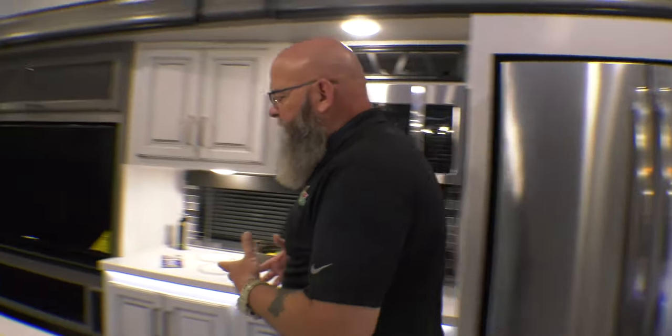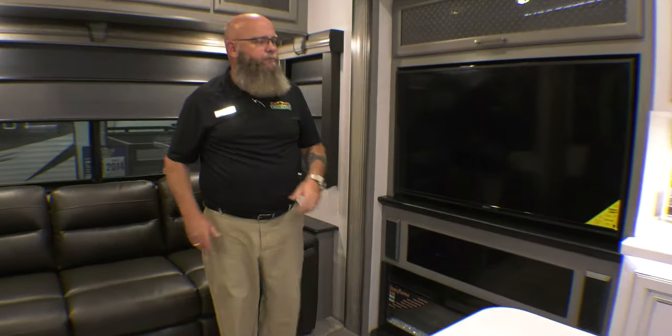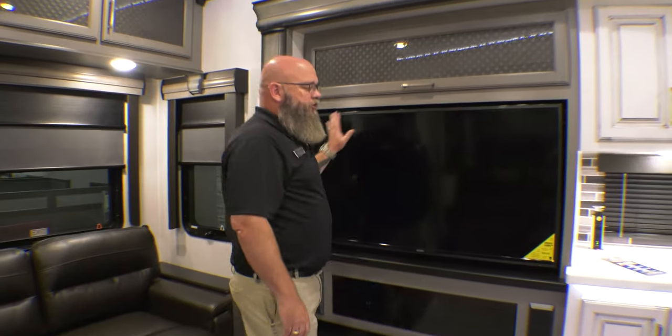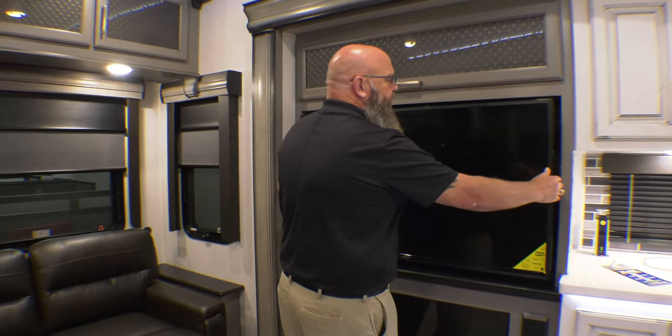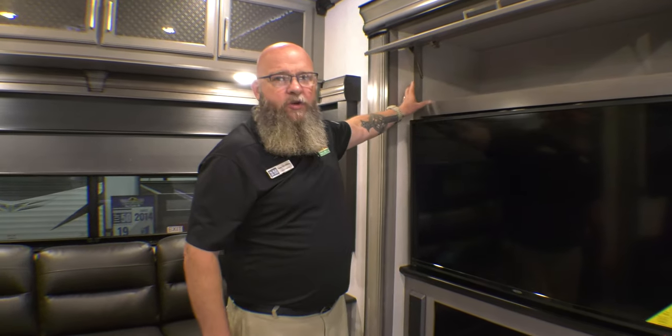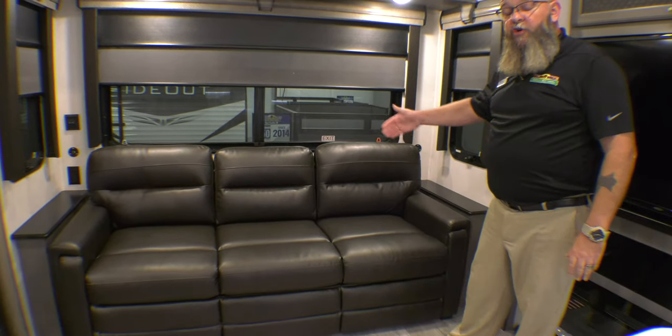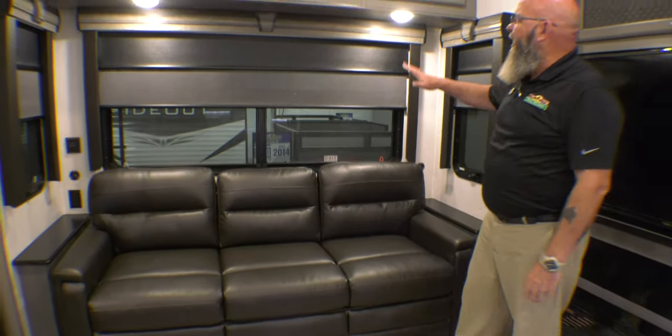Going back into the living room, we have a 4700 BTU electric fireplace down below. You've got your television that's on a pullout and a swivel. Storage space up overhead so you can keep all your DVDs and all that stuff up there. Big trifold reclining sofa pulls out to make a bed. Lots of cabinets up overhead.